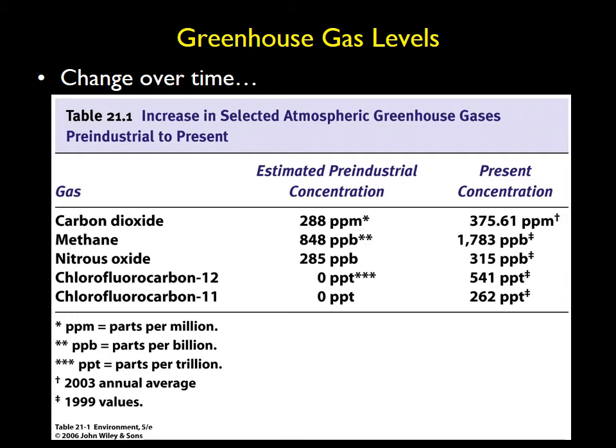I mean, the CFCs, chlorofluorocarbon 12 and 11, started from 0. But just notice the units there. We're talking about parts per trillion, so not a whole lot. Methane and nitrous oxide, we're talking about parts per billion, and CO2, we're talking about parts per million. So each of those units is 1,000 times more concentrated than the previous one. So methane, for instance, has doubled up to almost 1,800 parts per billion, but that's only 1.8 or so parts per million. So there's not nearly as much methane or nitrous oxide as there is carbon dioxide.